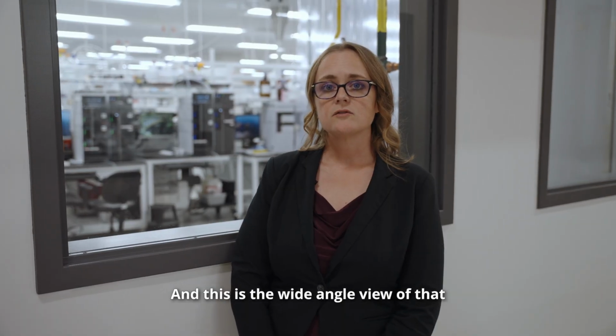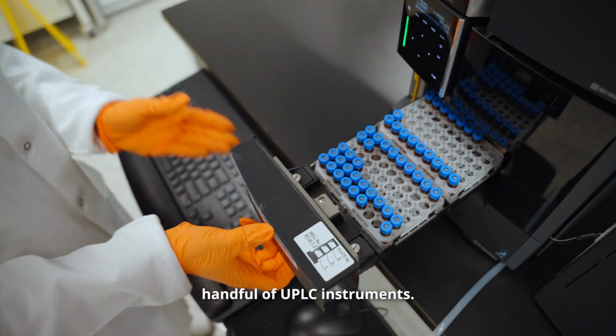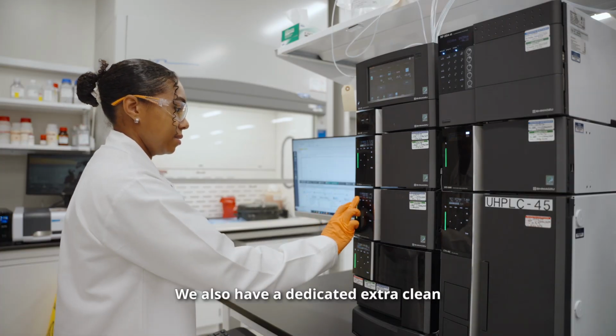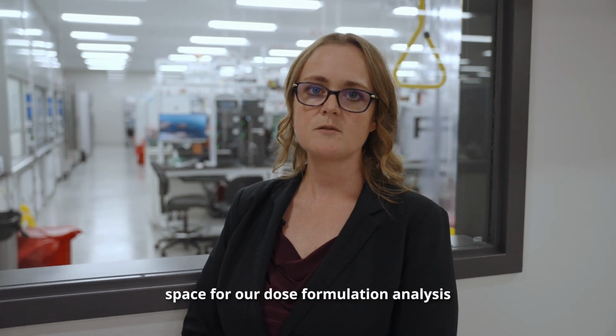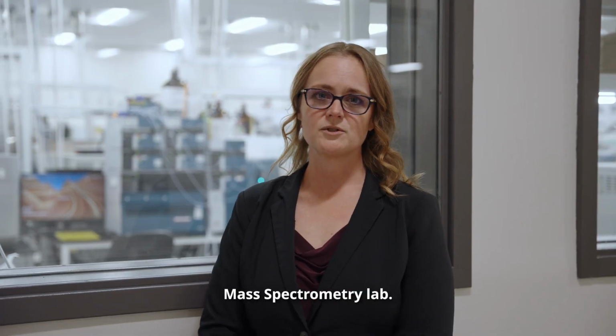And this is the wide angle view of that mass spec bioanalysis lab. You'll notice behind me that there are a handful of UPLC instruments. We have 5 of those instruments in this lab. We also have a dedicated extra clean space for our dose formulation analysis group that works in this lab as well.